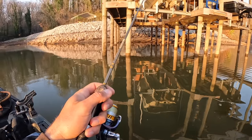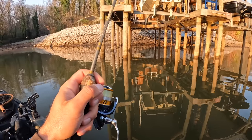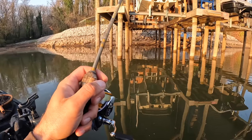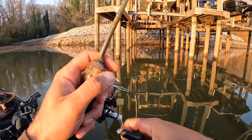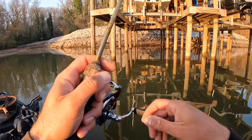The other wild card is one of the launches I used down there on pre-fishing day, there was a train track I got stuck behind for like 10 minutes while a train went through. I'm like, boy, that would be something. You get on tournament day, you're trying to make it back, you're running late, and then you get stuck behind a train. So there's that.